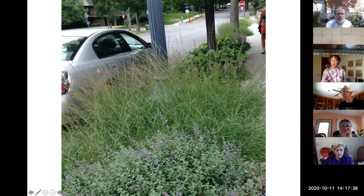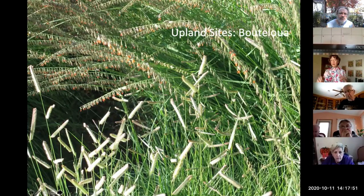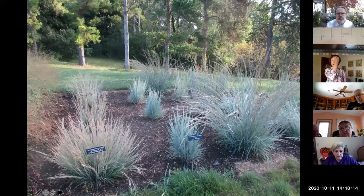The other Bouteloua is side oats grama, which you can see here in this boulevard planting with hosta, and this is catnip, catmint. And this is the Bouteloua curtipendula or side oats grama. This is another one that likes really upland dry sites, but the one on the top there, side oats grama, is taller. It is closer to 3 feet tall, 2 to 3 feet tall. The one in the foreground, blue grama, is a shorter one, so more like 2 feet tall, unless you have Blonde Ambition. So those are 2 of our native grasses that are great for drier sites.